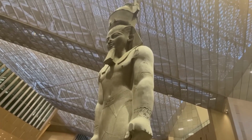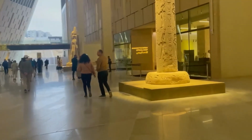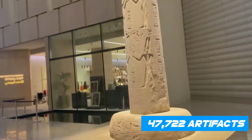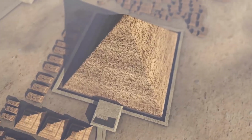They've transported a whopping 55,137 artifacts from all over Egypt to the museum. Out of these, 47,722 artifacts have been fully preserved and restored right in the museum's warehouse. It's like stepping into history.